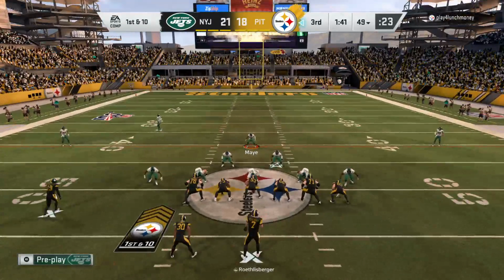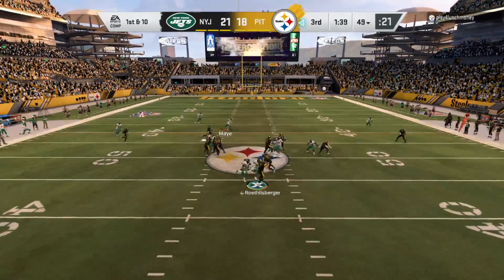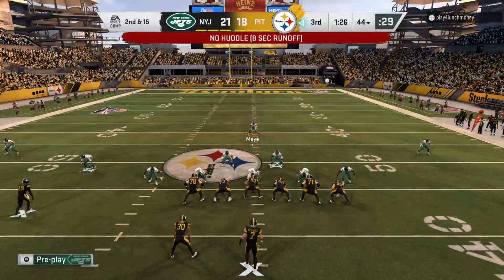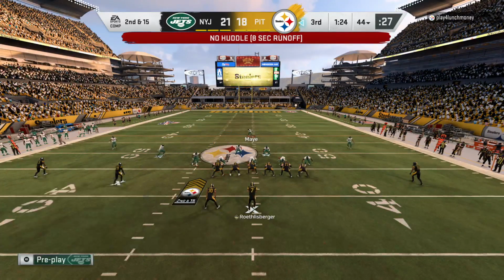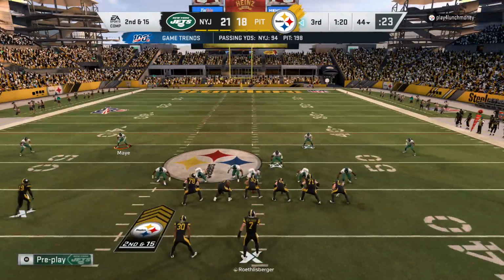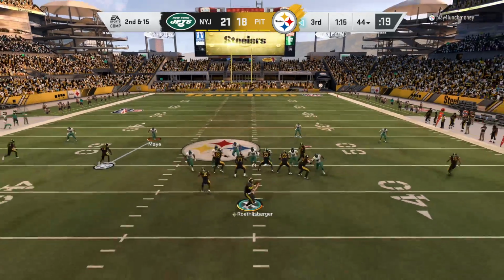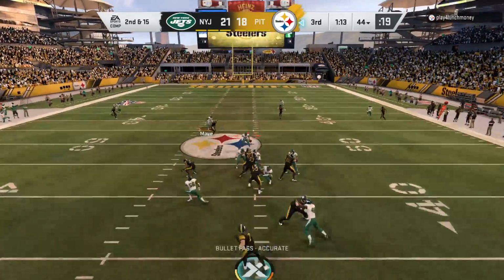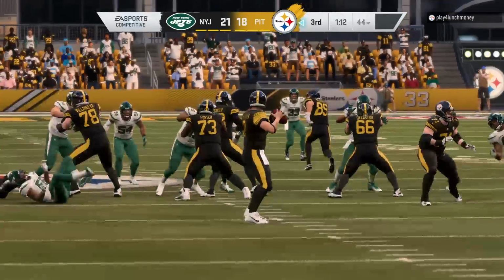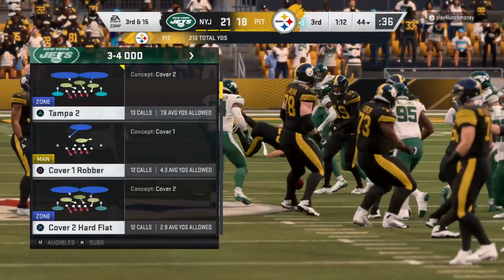50. Easy. Now a fake on the give here as they try the run-pass option. Pressure, and he's going to be taken down. They sack him back right around the 44. Sacked there by Avery Williamson, the linebacker. To try again after the sack. Roethlisberger, and that one almost intercepted. Far too loose with the football here. Nearly a 4th pick, and it's 3rd down.